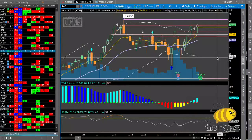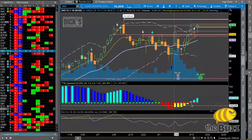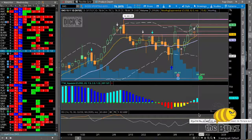Dick's is either going to be a nemesis of mine, or I'm going to end up loving this, but we shall see. We do have a lot of positive volume here. We have a daily squeeze. RSI is only 60, so it's not too bad. So we'll just see what's going on with that.